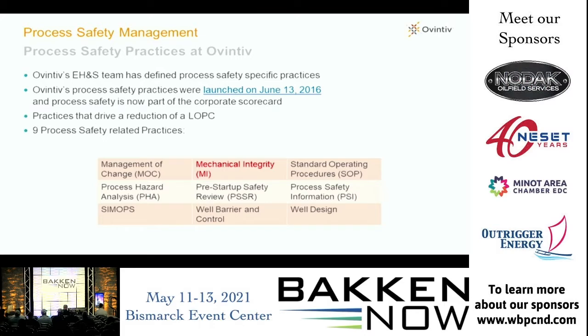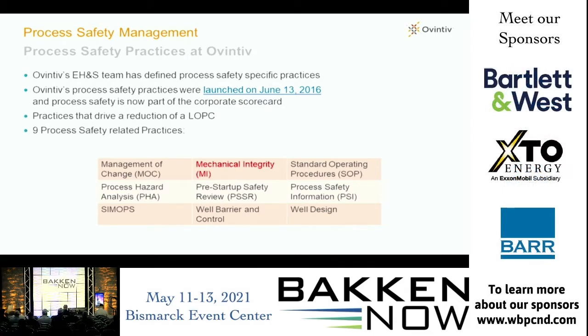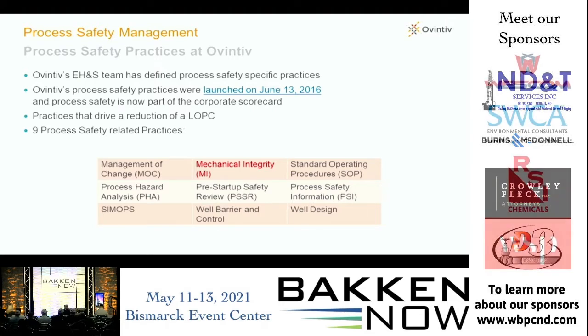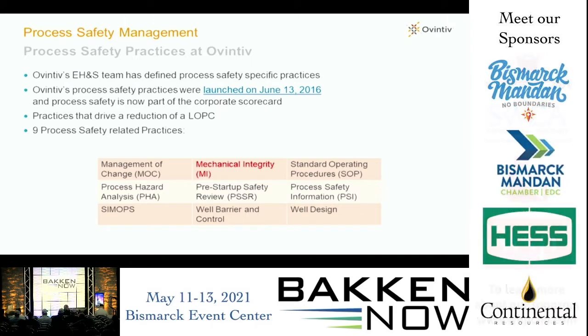Mechanical integrity, like I mentioned, is the operating and maintenance of equipment, right from design to preventative maintenance to decommissioning. Also well barrier control, so making sure we had the right equipment in place, the right pressures, ERPs in place, and the right barriers downhole. And then lastly was well design, understanding that we had the correct well safe operating parameters in place and that a well program was made, which we call a basis of design, for things like the casing, cementing, and tubing. Basically, each of these had guidance that would drive a reduction in LOPCs.